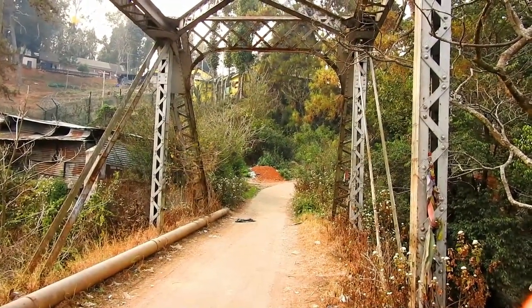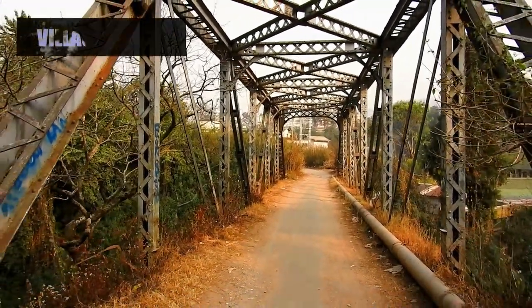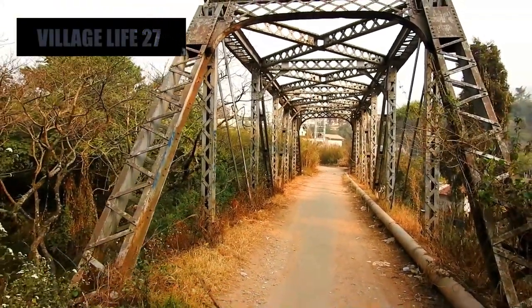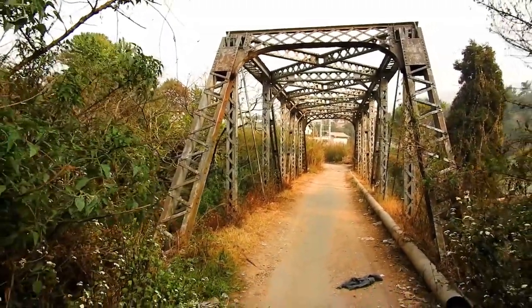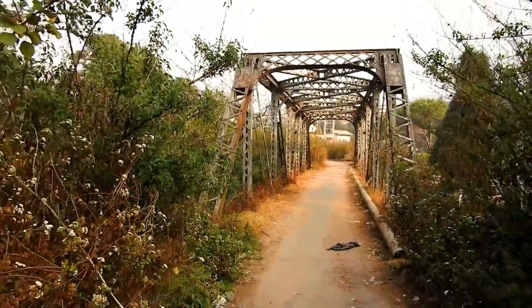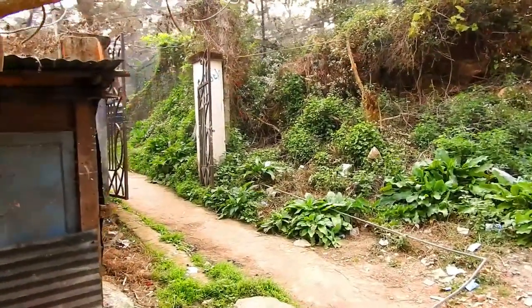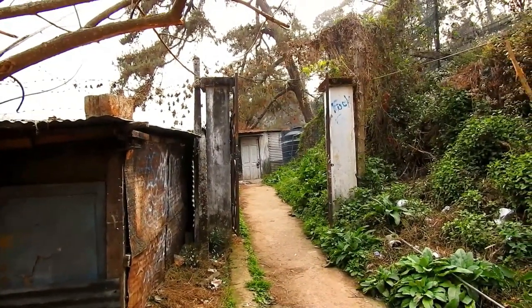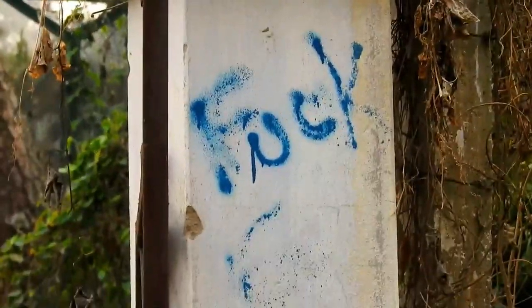Let's go further. Walking backwards with a heavy camera is not as easy as it looks. Let's go further inside. Hey, what's that? Uh-oh.